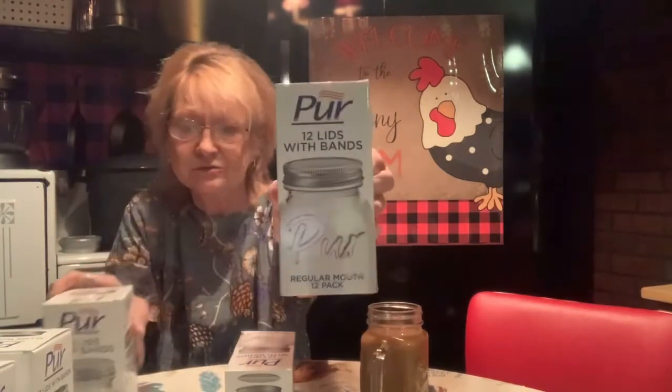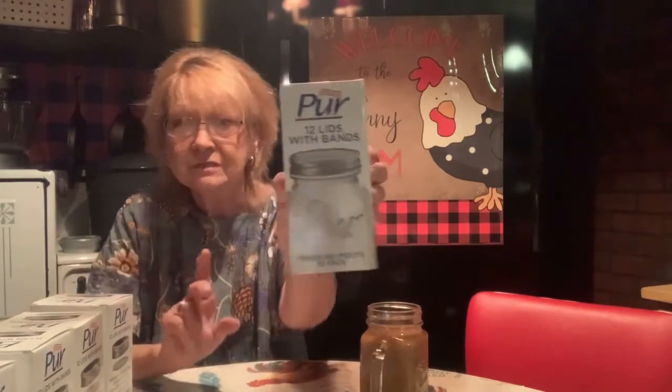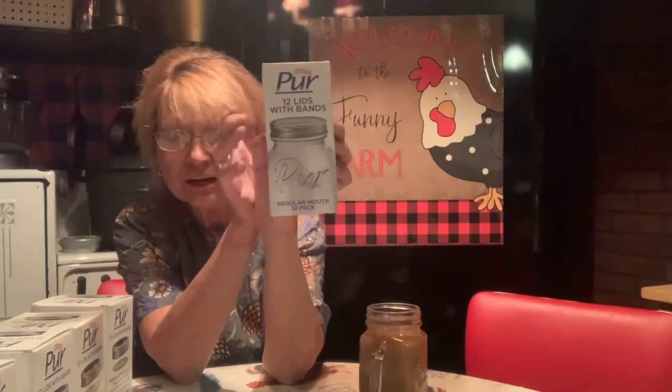Hopefully I'll run across one of my receipts and I can tell you exactly how much they were. Like I said, this was about a month ago when I got these. So I was real happy to find them. They didn't have any largemouth at the time, but they said they had a truck coming in once a week. And I told them I would check back with them.